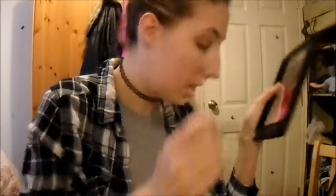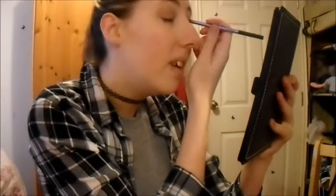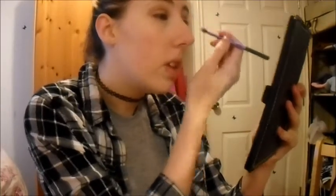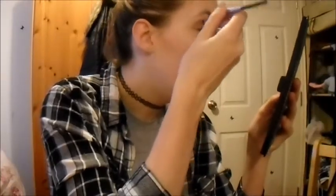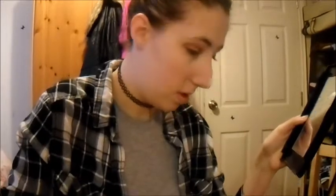I don't know why, but I thought it might look pretty. So let's do that, just to add a little bit of sparkle. Just dab that on. You can hardly see it, but you know, it's there. I know it's there.